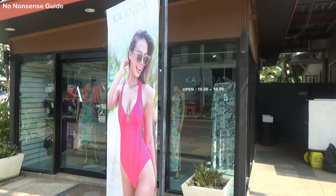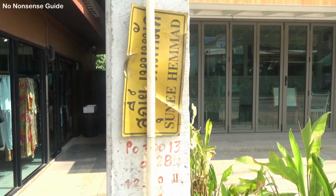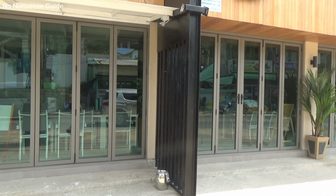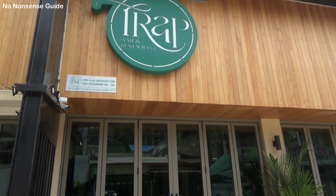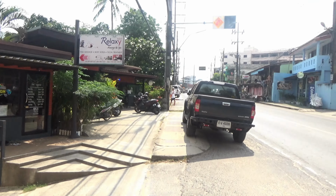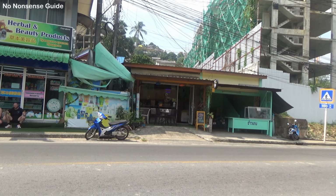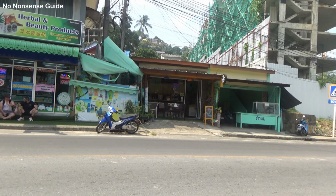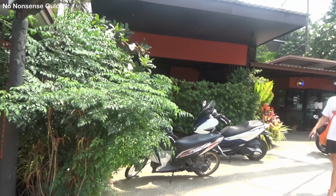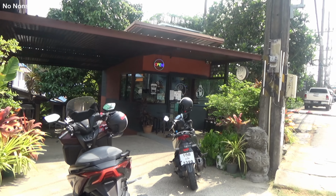So we've got a beachwear shop, bikinis, summer dresses, that type of thing here. Is this a restaurant? Bar and restaurant. I think this is new. It's all closed at the moment, of course, because it's still in the morning. Of course, you're going to be able to find pharmacies should you need them. Another small coffee place. You might want to grab a little bit of breakfast or a coffee first thing in the morning. Quite a few little coffee shops around here, nail salons, that type of thing, ladies, if you're looking to get your nails done or hair done while you're over here.